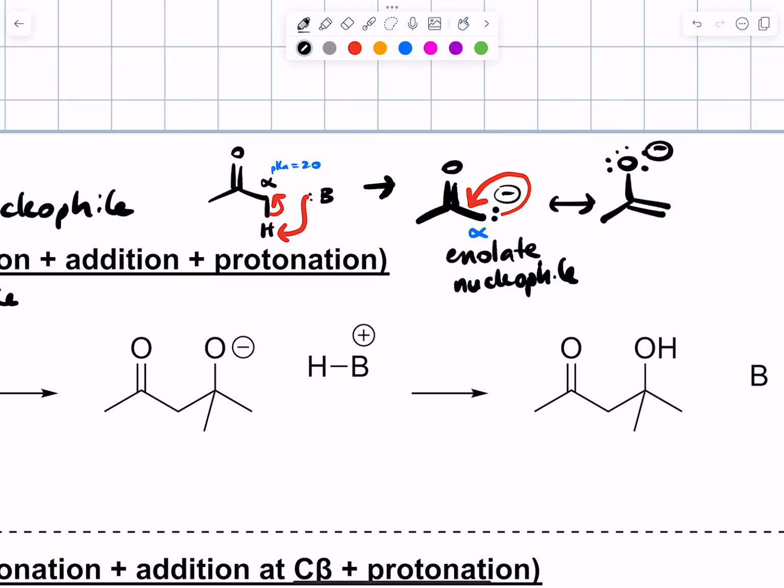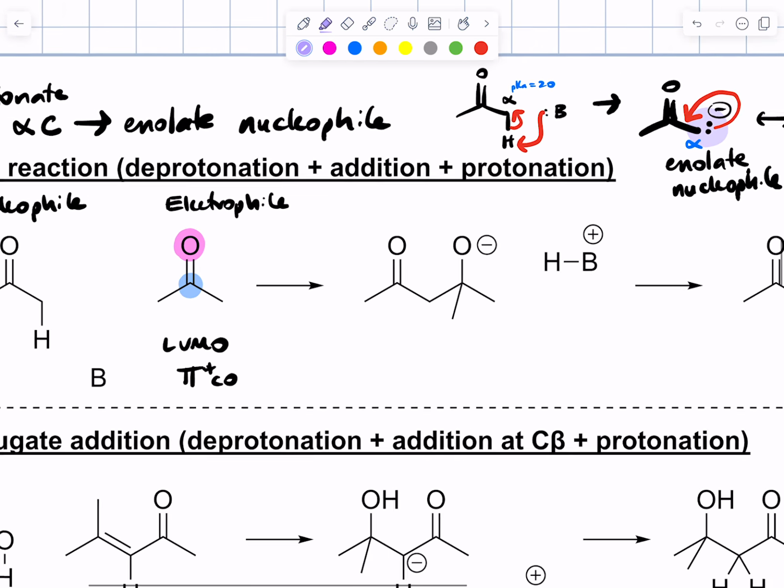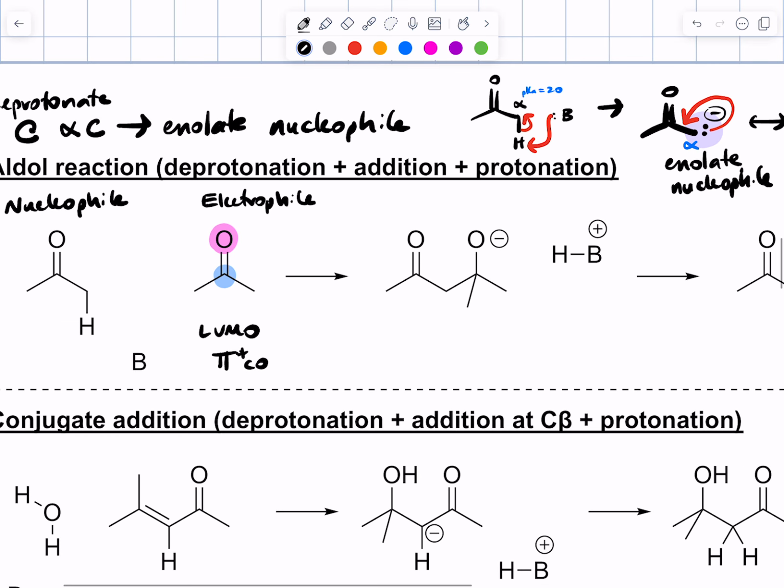The negative charge is shared between the alpha carbon and the oxygen, but when enolates act as nucleophiles, it's mostly the alpha carbon that does the attacking. So what we're going to do now is simply standard carbonyl type chemistry, only we're using a nucleophile that you really haven't seen be a nucleophile before. So what happens first in this reaction is we make the enolate.